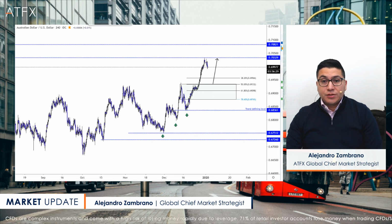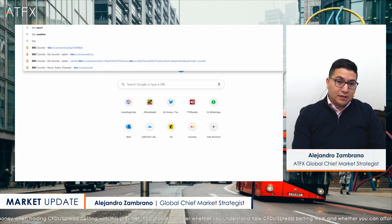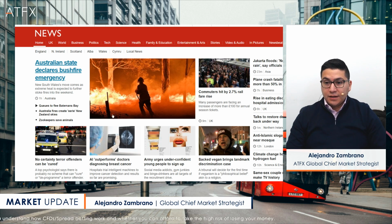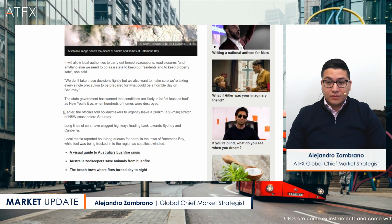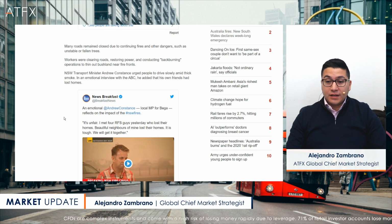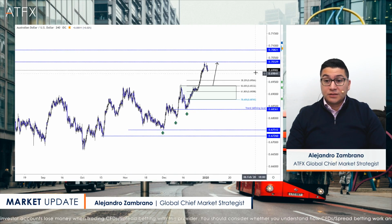Also, I'm not sure if you guys have seen any analysis on it. It would be really interesting. But as you probably read, just visit the BBC news section. You can see it here, right? It's on the homepage. There are some terrible fires going on in Australia right now, and people literally fleeing for their lives. Look at that. This will definitely influence, or should influence, the economy over there. So I don't think that's being priced in the Aussie dollar right now. So that could come out.